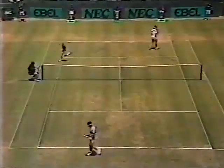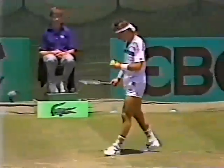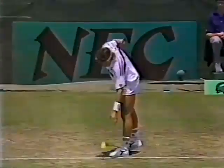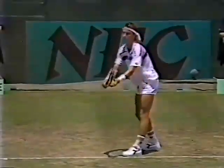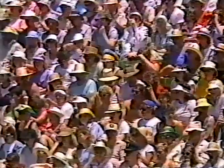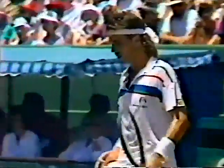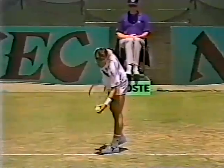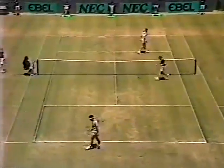15-30. Well, Cash rewarded for his improved effort on serve in this game. But he's still really, at 30 all. He's keeping tremendous composure considering the situation of this match. And it looks like it's going to be rewarded. An excellent first serve again.